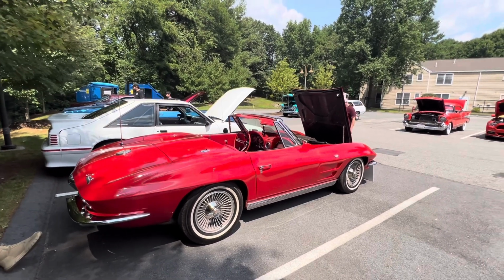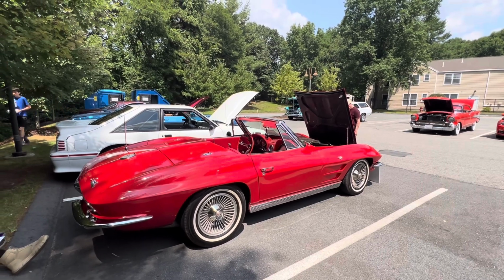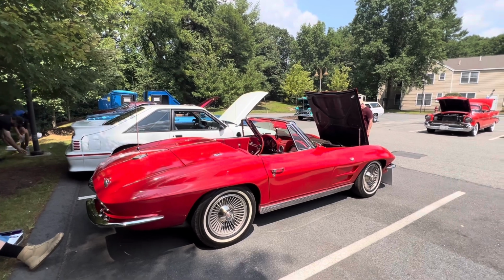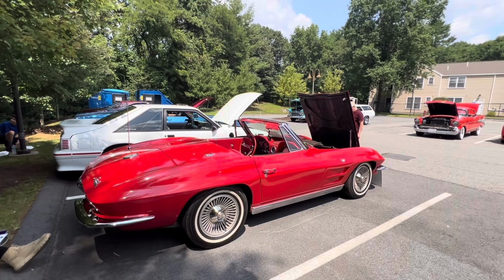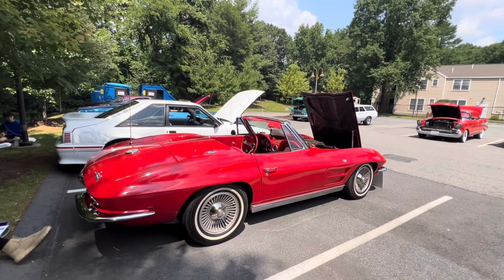I think that GM putting that money and effort into a car that they're not going to sell high volumes of is wild. But I love that back in the 60s, they would do that. They had to stay in front of the competition. They had to do something different. And this is a great example of an early C2, a 63 with the good 327, 300 horse motor, the knockoff wheels. Just a fun, really nice driver.